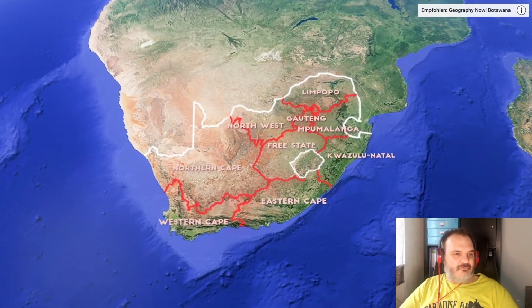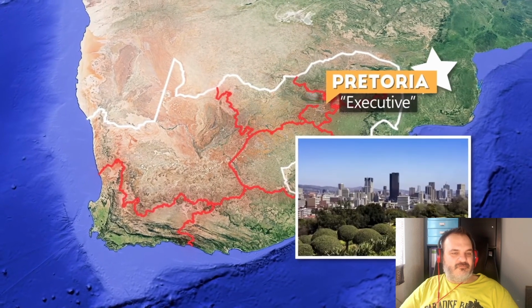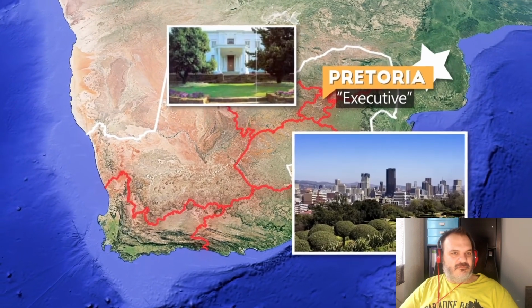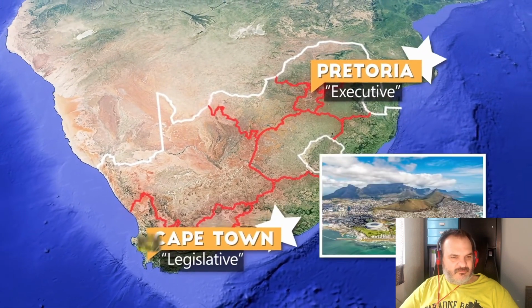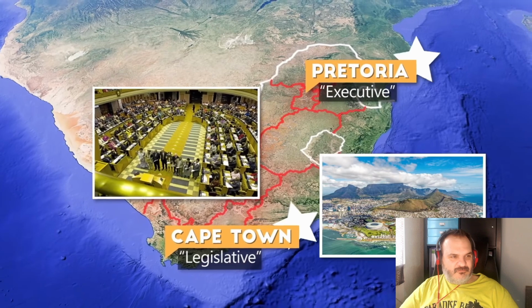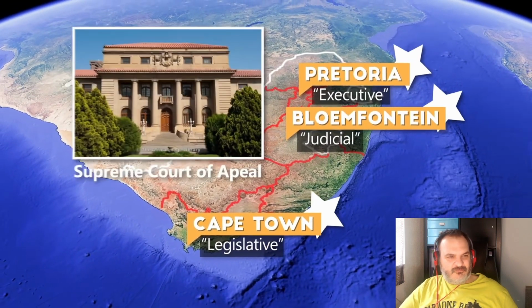The country doesn't have one official capital, but rather three. Pretoria, which holds the executive branch, including the home of the president, as well as most of the embassies for international diplomats. The legislative branch is held in Cape Town, where you can find the national parliament and second largest city in the country. And Bloemfontein, near the center of the country, hosts the judicial branch and the Supreme Court of Appeal.